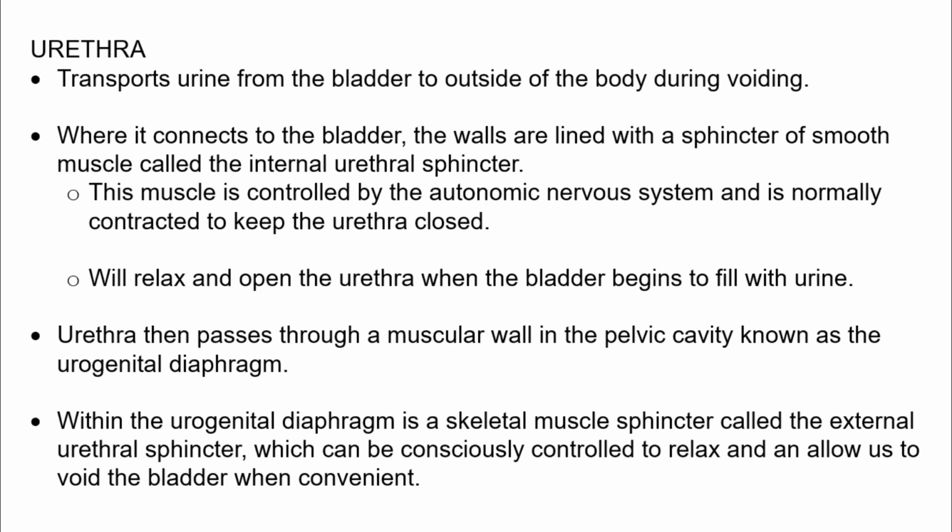Beyond the internal urethral sphincter, the urethra passes through a muscular wall in the pelvic cavity that is called the urogenital diaphragm. Within the urogenital diaphragm is a skeletal muscle sphincter called the external urethral sphincter. This sphincter is consciously controlled by the brain, so we can stimulate it to contract and keep the urethra closed when voiding the bladder is not convenient for us. When it is convenient to void the bladder, the muscle relaxes and opens the urethra.